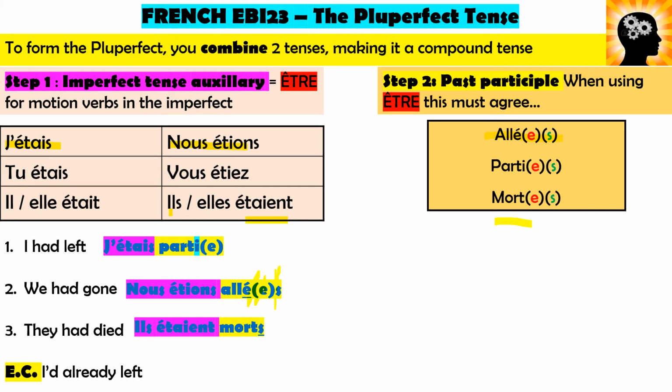All right, so if j'étais parti is I had left, think about where I said you're meant to place that word déjà, and you need for the extra challenge, j'étais déjà parti. I'd already left. You can work that into your work as well. J'étais déjà parti quand.